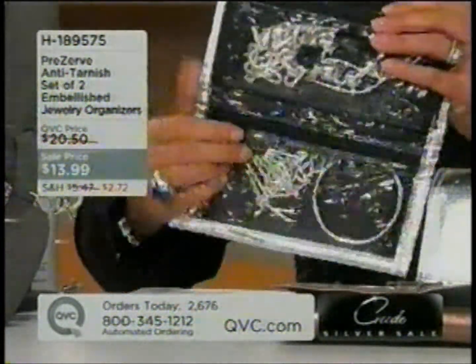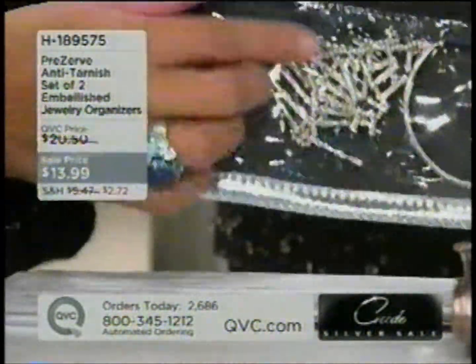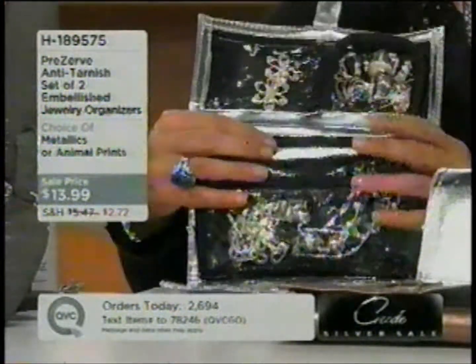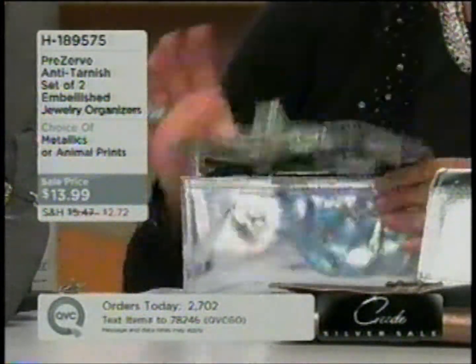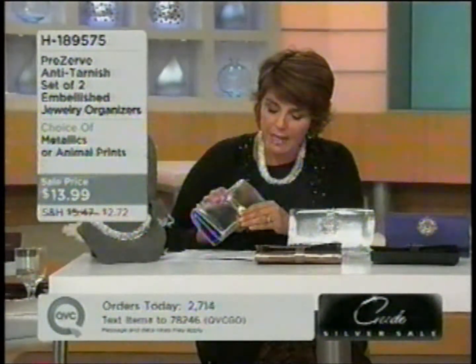And then down here at the bottom, one more larger section. We've got a bangle bracelet in there. We have another kind of textured piece in there. Here's beads. So it keeps it together. It keeps it tarnish free. You're getting 2 of them. And there's even a double snap on the back.